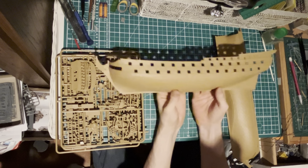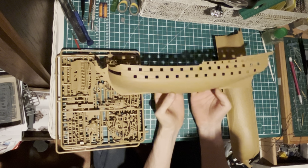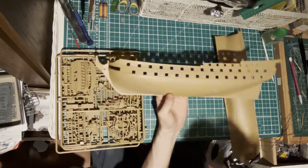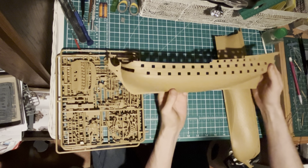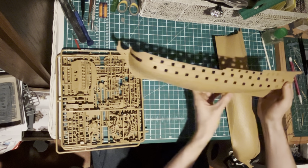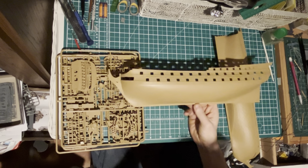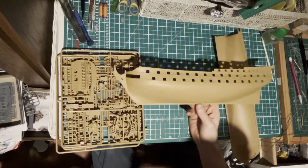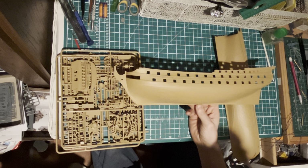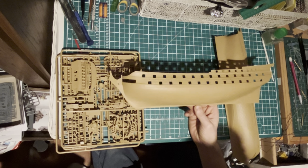Ain't it a beauty? It is very beautiful, very pretty, and in very much need of paint. So you of course have your copper lower hull here. I wonder if, with how some people are, if they were to try and measure that, just how badly that coppering is actually wrong.